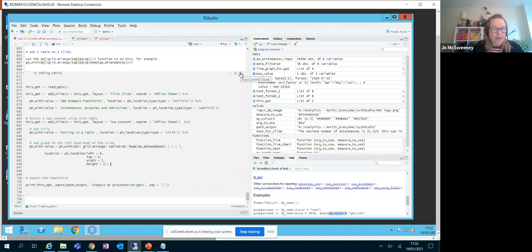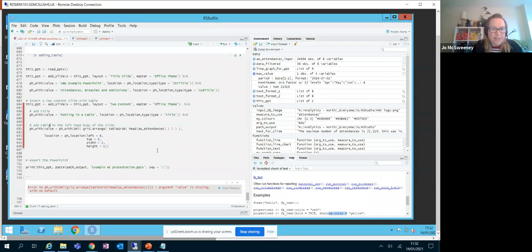And fingers crossed, if we pop add the, it's a table, not a graph. If we go through there, it's not happy. It says argument value is missing. Have I forgotten to put in ph_with? Value is missing with no default? Right. There's something obvious that I've forgotten on here. Grid.arrange. Ooh, I think maybe I needed to have put the not level. Apologies for this one here.